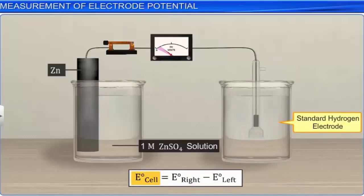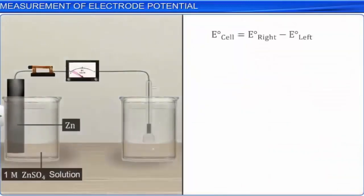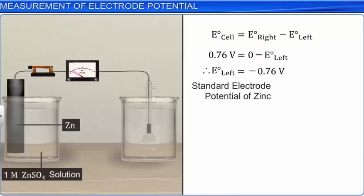Therefore, the EMF of the cell is equal to 0.76 volts. Thus, the standard electrode potential of zinc is equal to minus 0.76 volts. The negative value of the standard electrode potential indicates that zinc can reduce the H+ ions.